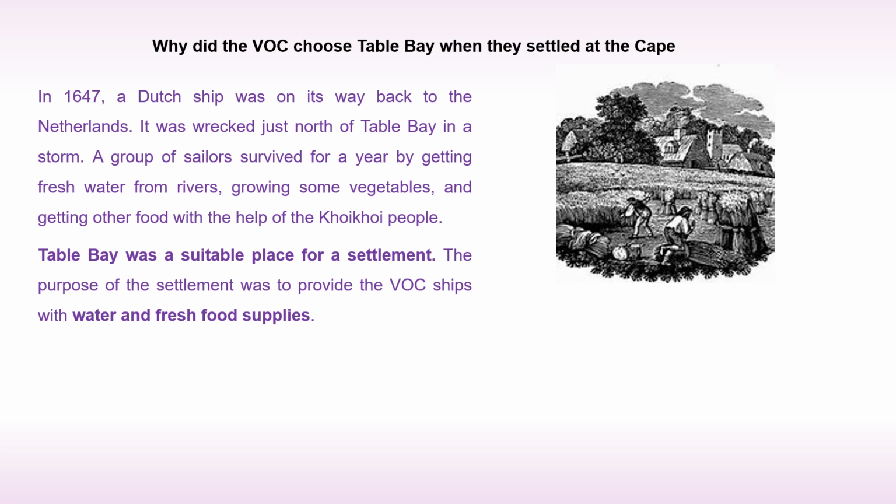Now, in 1647, the sailors of the ship that was shipwrecked at Table Bay survived and lived there for 1 year. They got fresh water from the rivers. They grew vegetables with the help of the Khoi people. So the first reason was that Table Bay was a suitable place for a settlement, and the purpose of this settlement was to provide the VOC ships with water and fresh supplies, and the sailors could go onto land and stretch their legs and get comfortable.